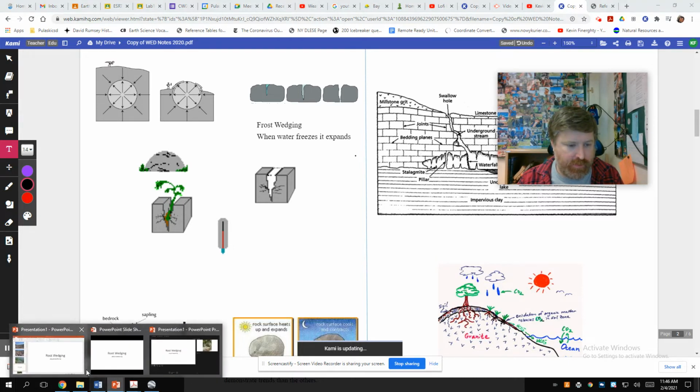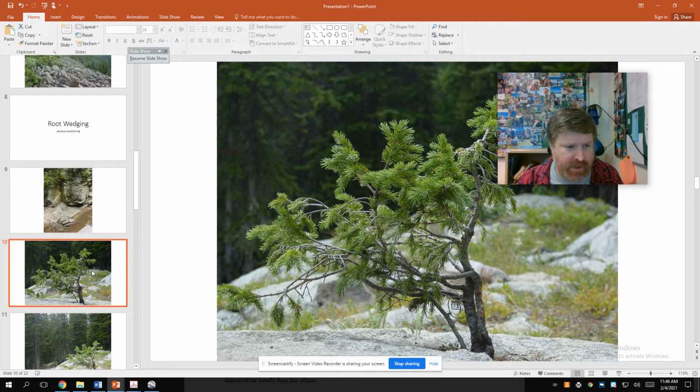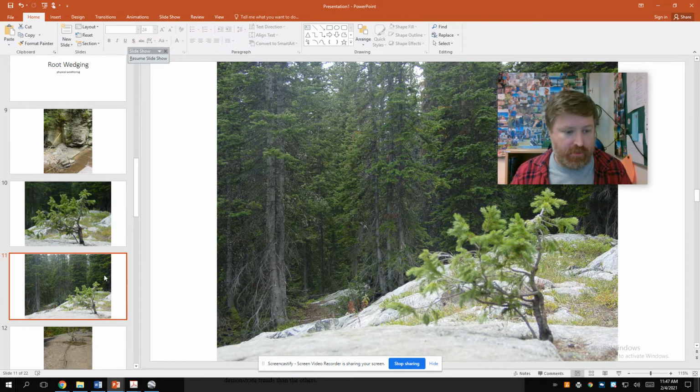So we'll go back to the PowerPoint for root wedging. Let's look at this one first. You can see all the trees in the background. This was in Colorado somewhere. Whatever kind of tree this is, its seeds, its cones, however it works, got dropped in this tiny little crack in the rock and it's growing and growing and growing. And through the years, these roots have an unbelievable amount of strength and ability to break open rock. If you've ever seen dandelions coming right up through a sidewalk or a driveway, that's it. That tiny little weed is capable of doing that. These forces are really, really strong.